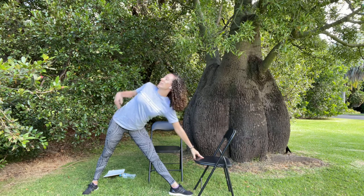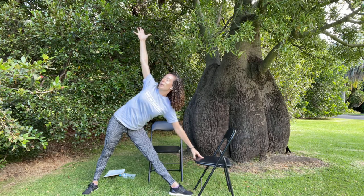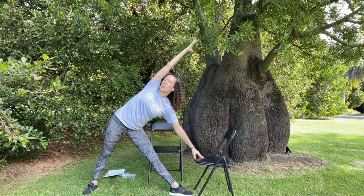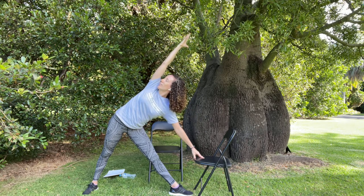Turn your heart forward, reach your left hand to the sky. And really think about engaging the front of your right thigh. And then reach your left hand over your ear towards the right side, everybody. And we've got three breaths here. Deep breath in. Long breath out. And again.